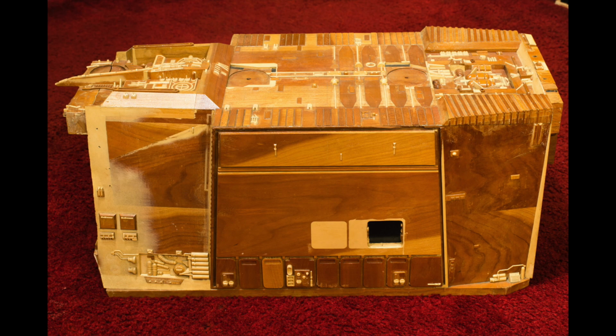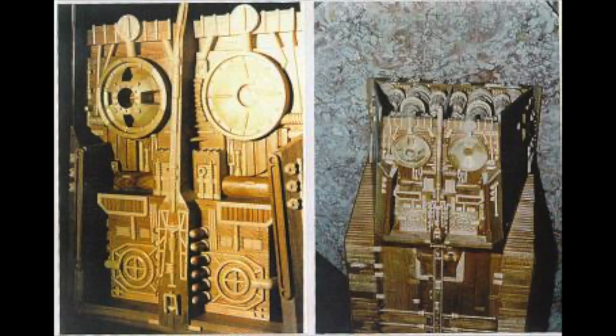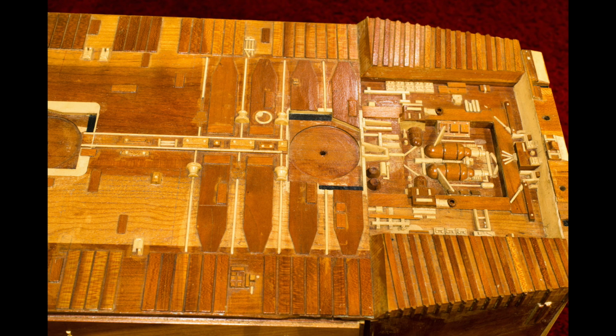Luckily, this was one of the items found at the Michigan workshop and is now in the collection of Gus Lopez. This thing is impressive. Look at this. As you can see from this photo here, how much bigger it is than the actual Sandcrawler that got released, which is a pretty big sized toy. Again, a lot of detail with this. It's a thing of beauty. It almost looks like a wooden shoeshine box, but it's not a wooden shoeshine box. It's a Sandcrawler made of wood.